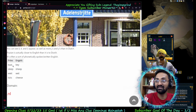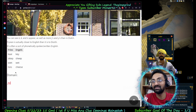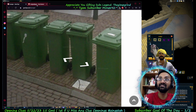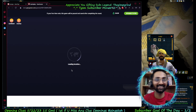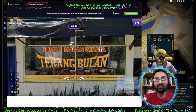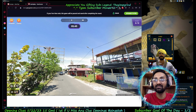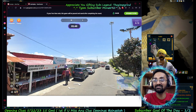Skeep, sheep; tsiis, cheese. Okay, dot NL is Netherlands. All right, let's play a GeoGuessr game. Maybe we'll get Netherlands and we'll know exactly. All right, let's see. Rumah Makan Wisata. This looks like it's Indonesia or something to me.